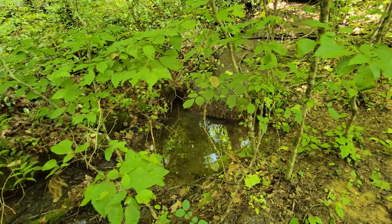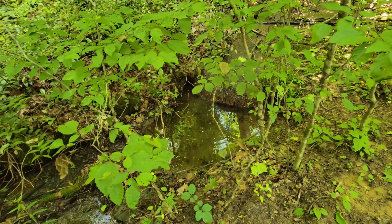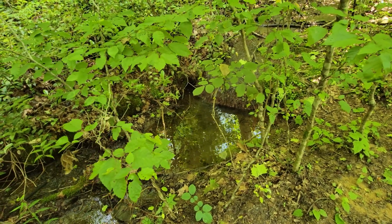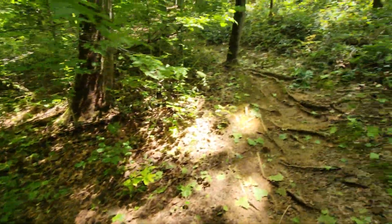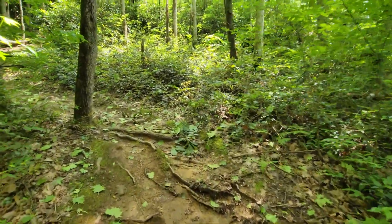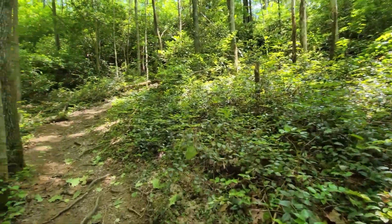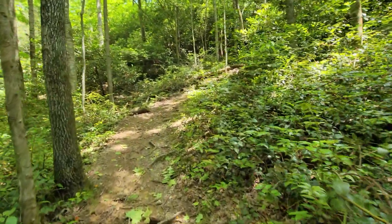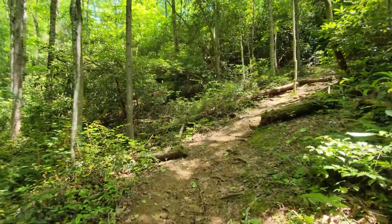There's a little pool. Definitely looks refreshing, especially on a hot day. And we're climbing up this hill. So this one here, it's quiet. There's nobody here, but other than us huffing and puffing, trying to get up it.